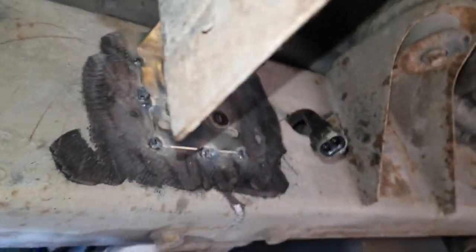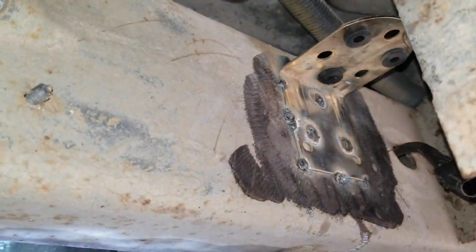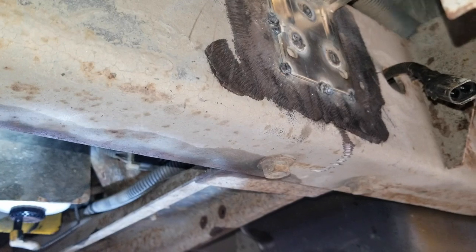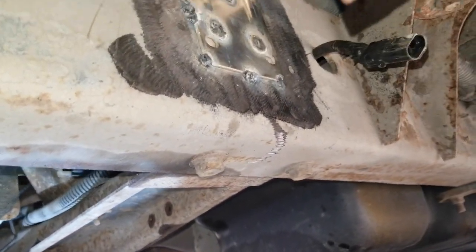First off, I'm gonna give this a little paint job because I don't want to leave this uncovered under here because of rust. So let me hit this with paint real quick and I'll get back to you.